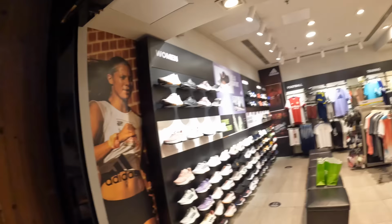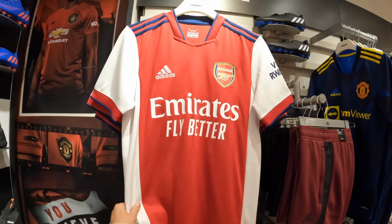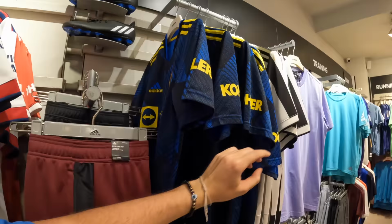how much the clothes are in here in Adidas to see whether they're any different to the Adidas back home. I'll be as quick as I can. Oh, here we go. Have you got any bins to put this shirt in? Oh, even worse. Joking, guys. I probably just alienated half of my audience.